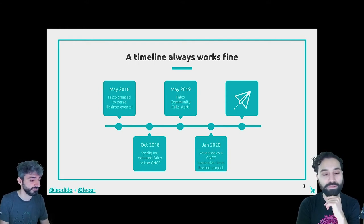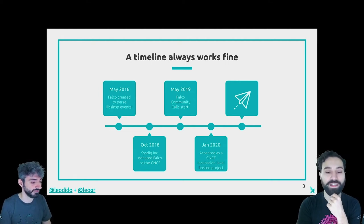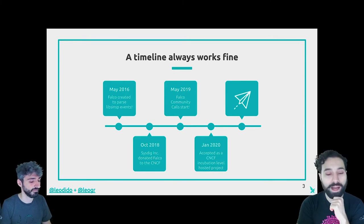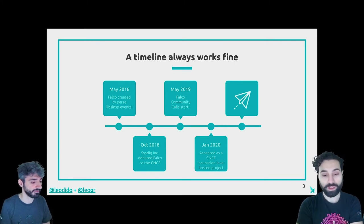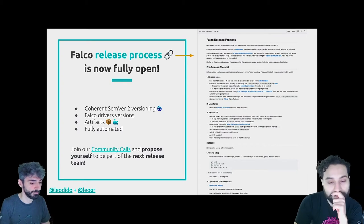Yay, in 2020 Falco started to fly really high. It was an extraordinary year for Falco and its community, and I guess 2021 is gonna be even more remarkable. In just one year, so many goals have been achieved. Even though the time will not be enough to tell them all, we will strive to share the most important with you. First of all, the Falco release process is now fully open source.